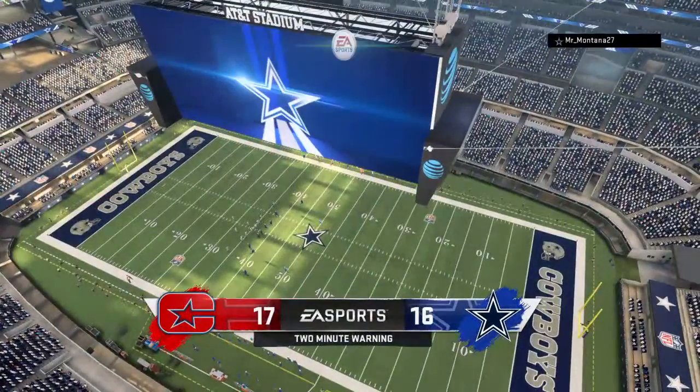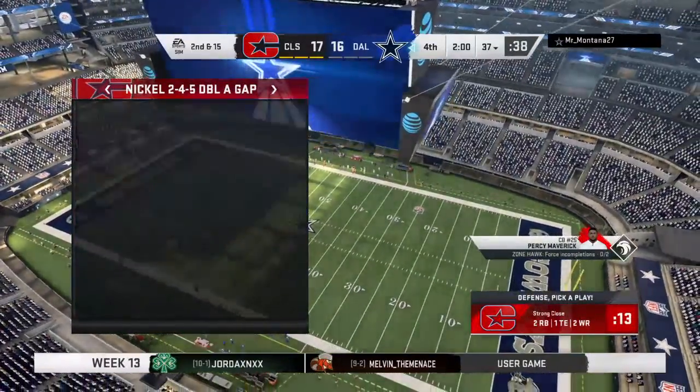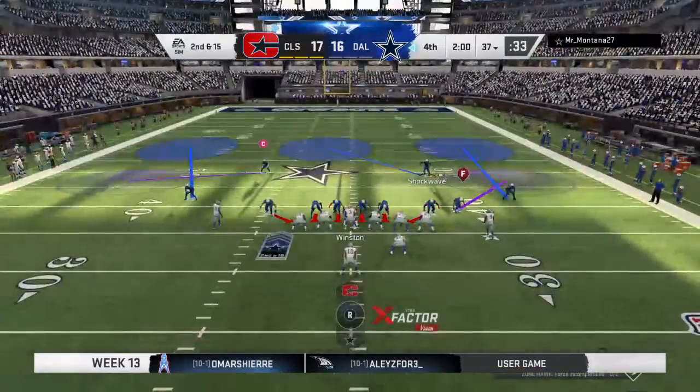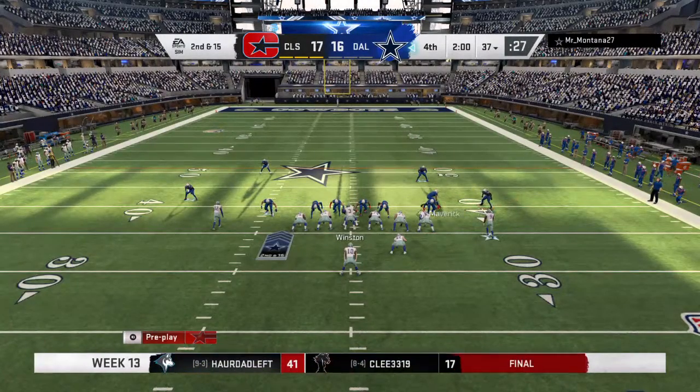Fourth quarter, 2 minutes on the clock in a tight 1-point game. Got to assume this defense will be charging again here. It's 2nd and 15. So the Cowboys in possession of the football here as we get you reset. They come up on a 2nd down now in a game that looks like it's going to go down to the wire.